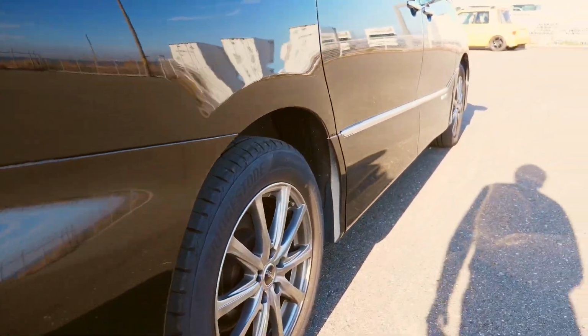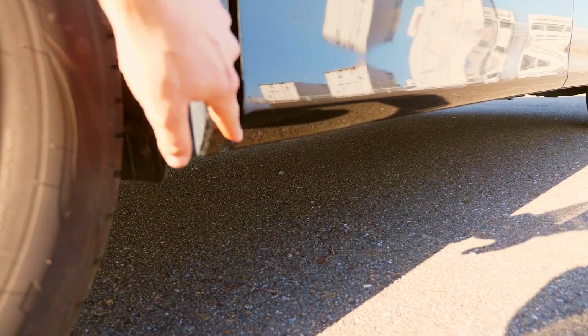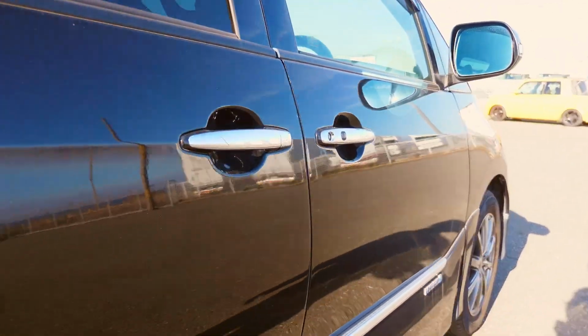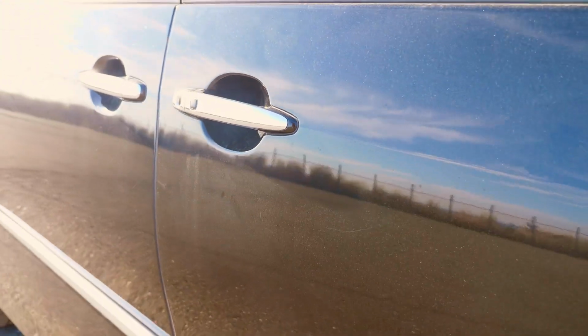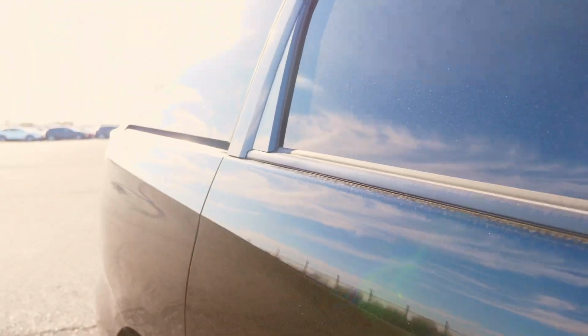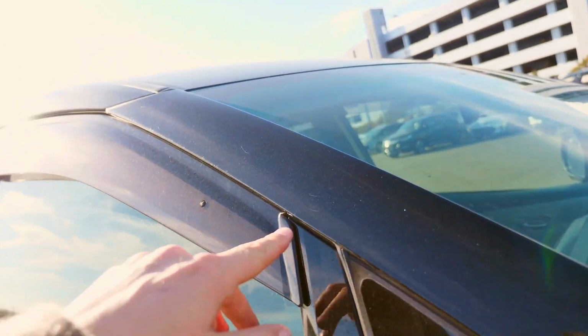Okay, we have a little scuff down here, which includes this section here as well as on the door. And then the same thing goes with around these door handles. There's a few scratches, like you can see in here and up here. The car is dirty, so maybe a little bit difficult to see those scratches on camera, but they are there. Okay, for the most part, it's not too bad.